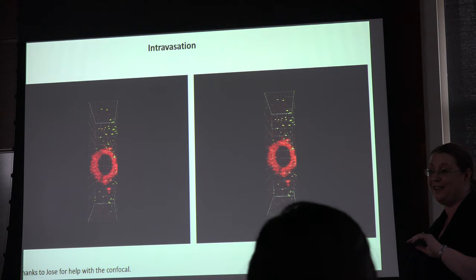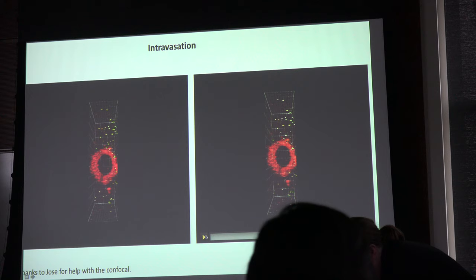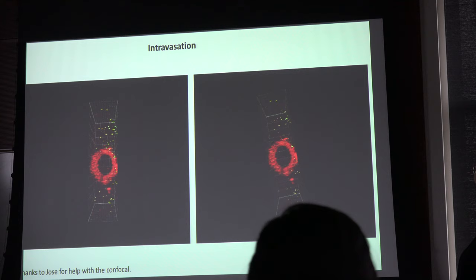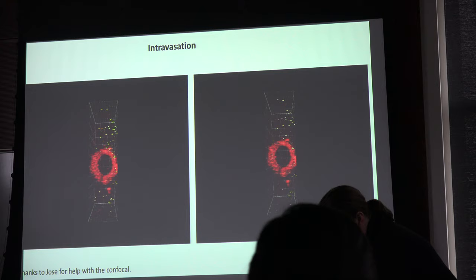Because when we put it in the confocal, we can see the cells are very close to the vessel, but they're not making it inside. They're just kind of getting stuck on the outside there. It's an awesome picture, but they're not what we think they are. So controls, they're good things to do.